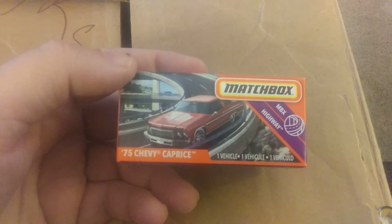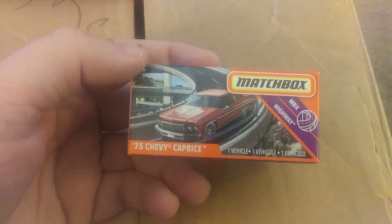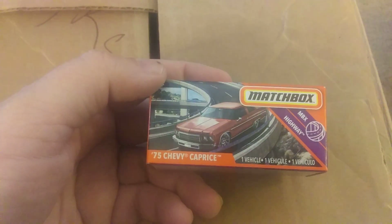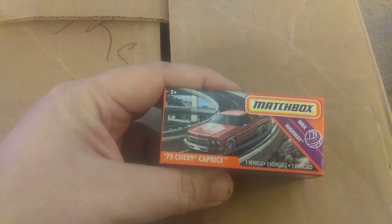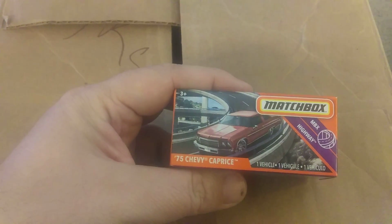And then we have the 75 Chevy Caprice. There again, Caprices, love them. Caprices, Impalas, any kind of big car. That's basically all I used to drive was big cars. I've never really owned a small car. I mean, I've had a few, but otherwise it's land yachts for me. I love them.